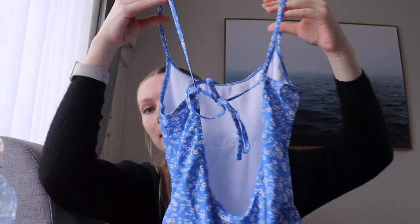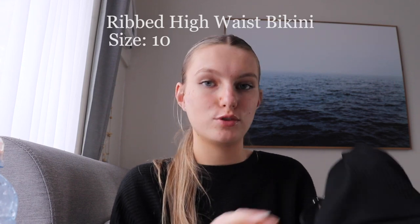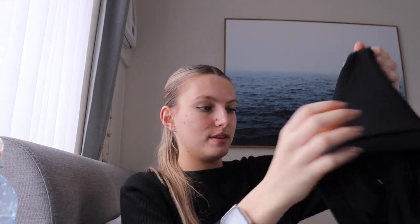And then this is the back. It's got an open back that ties up so that you're secure and it doesn't fall off. But that's very pretty. I got this in a size 10 and it fits perfect. And then the last thing that I got, which is called the Ribbed High-Waisted Bikini Swimsuit. So this is the top. This is just in plain black, again in size 10.